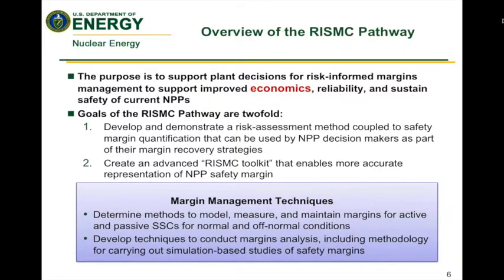So a quick overview of the RISMC pathway. The purpose is to support plant decisions for risk-informed margins management in support of improved economics, highlighted for this call, reliability and sustained safety. So the goals are to develop and demonstrate a risk assessment methodology coupled to safety margin quantification that can be used by plant decision makers. So it's important that this is a decision-making tool primarily and not a regulatory tool.